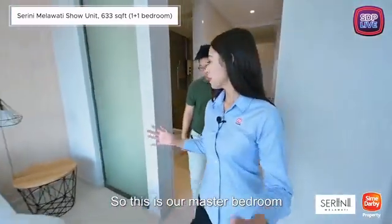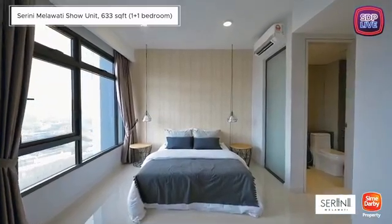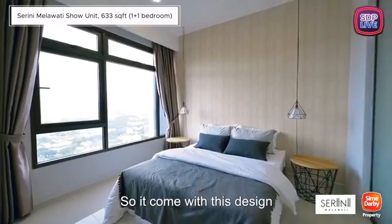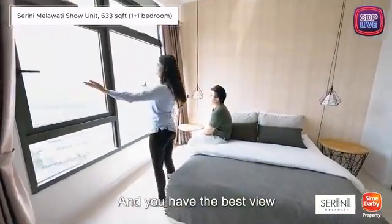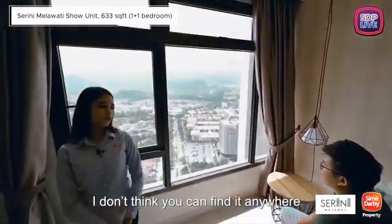So this is the one room, the master bedroom. Yes, the master bedroom. It comes with this kind of design. It's very nice, and you have the best view. So when you wake up, you can have this view. I don't think you can find it anywhere.